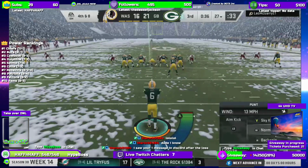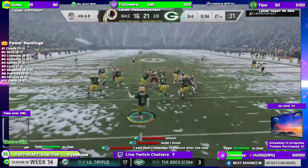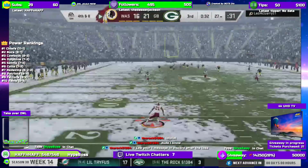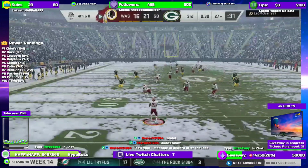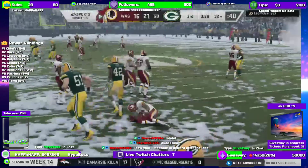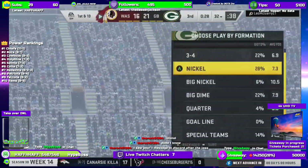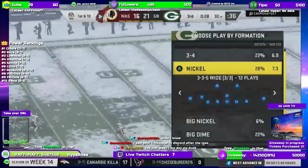Here's J.K. Scott now as he'll punt it away for the 2nd time. That's taken on the 25. A 7-yard return following a punt of 45 yards. And it'll be Redskins football now with a 1st and 10.